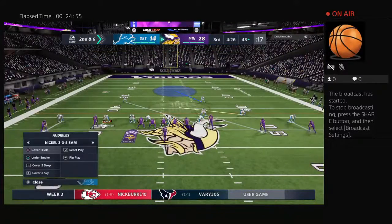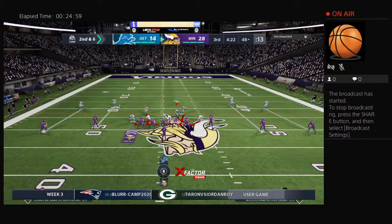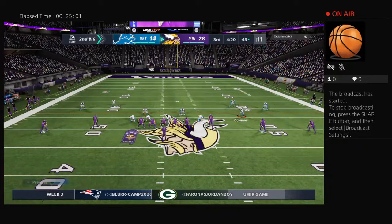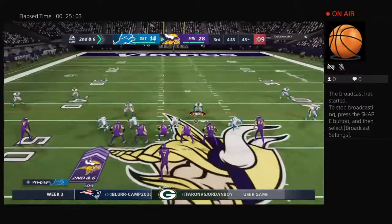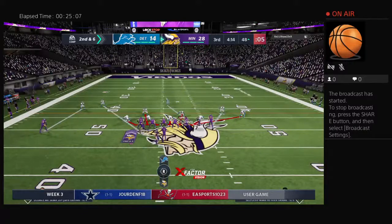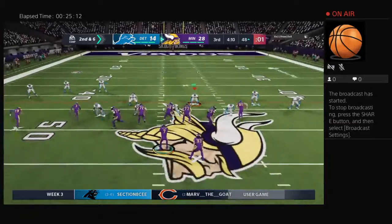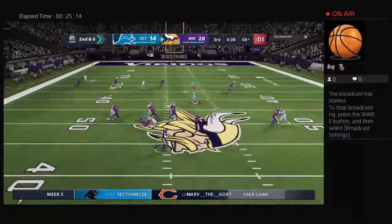They just do get the playoff as he'll look to throw. Got a man, and he hits him in stride. Touchdown, Vikings. A big play there. 48 yards. And the Vikings are going to add on to their lead.